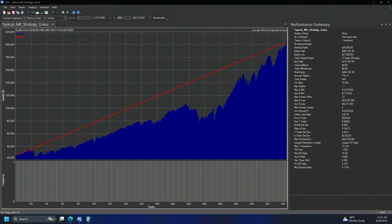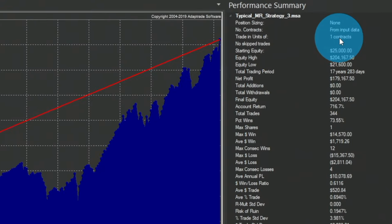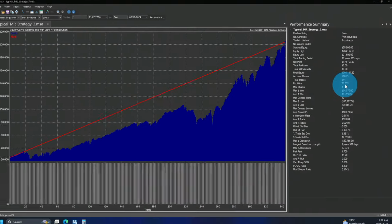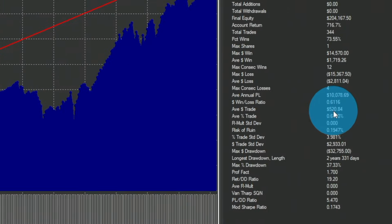So here is a robust strategy that's trading the S&P 500 E-mini futures. The strategy is trading a single contract. So we can see it's a single contract. Starting capital is $25,000. For the past 18 years, we make about $180,000 after slippage and commission. The win rate is very respectable at about 73%. Average trade is about $520, and the drawdown is $32,000. Return to drawdown is 5.4.